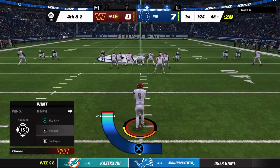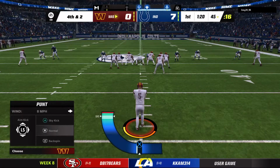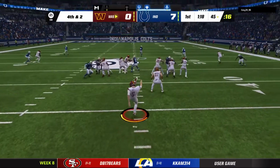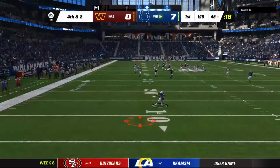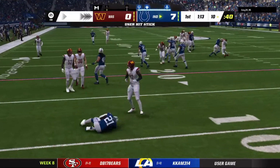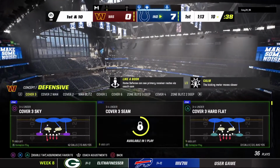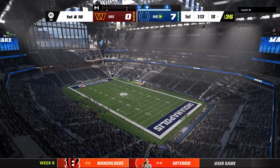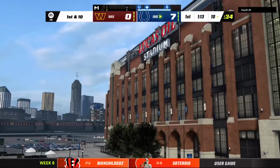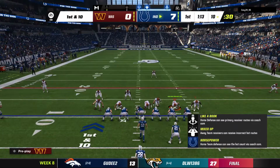Now the former Oklahoma Sooner Tress Way on to punt the football. 46 on his first kick. This one in that neighborhood as well. It's a 42-yard punt. They keep him to just a yard on the return. And the Colts are going to take over, albeit deep in their own territory. The Indy offense at the line and set to go.